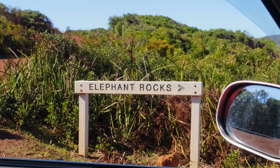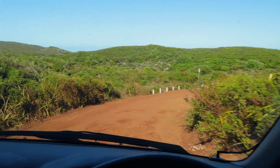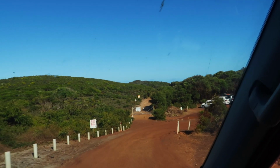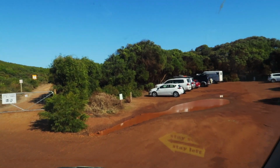Here we are at the famous Elephant Rock. We're just about to go down. And there's two places to see here in this national park. This is William Bay National Park. But yeah, so there's the Elephant Rocks and then there's the Green Pools. So we're gonna go see Elephant Rocks first.